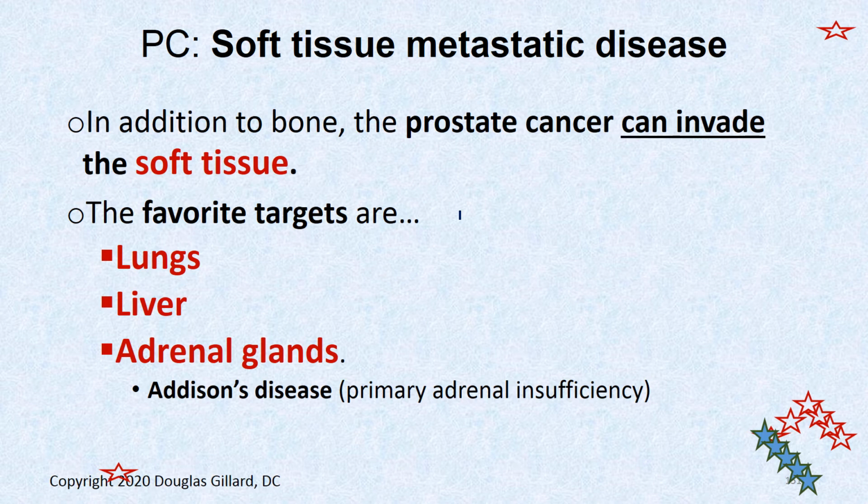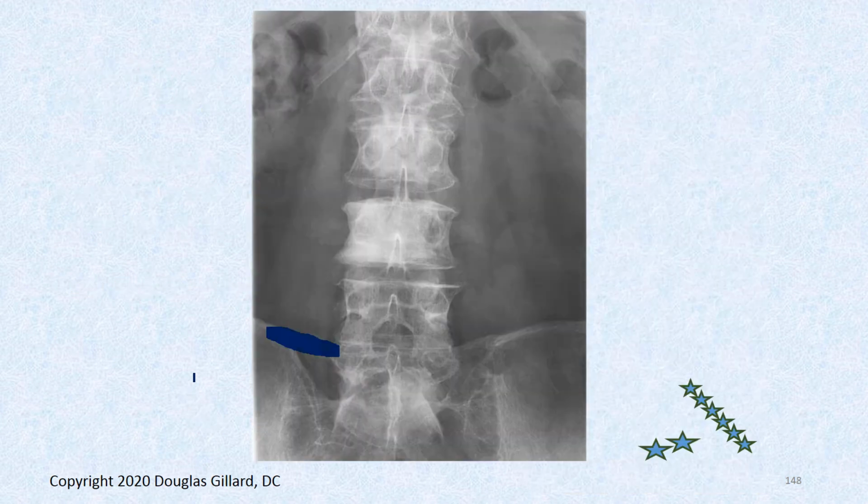All right. The metastatic disease doesn't always hit the bone. It can also hit soft tissue. And where's the favorite soft tissue for this prostate cancer to spread to? The lungs are number 1, followed by the liver, and then the adrenal gland. We talked a lot this quarter about Addison's disease. Sometimes it's caused by metastatic disease from the prostate. Not the third most common cause of Addison's, but the adrenal gland is the third favorite soft tissue target. So you can bet some questions are coming on these targets, especially when it involves the spine, so make sure you know that.